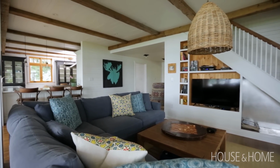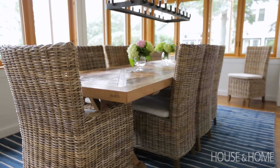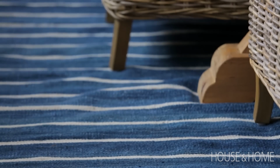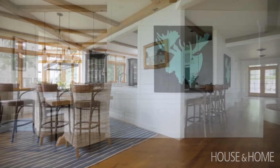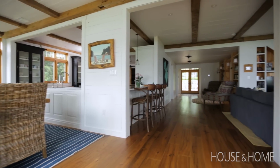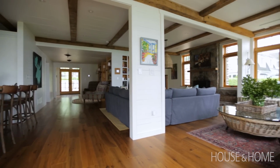They travel a lot. They really thought of this as their sort of Canadian home. And she likes blue and watery colors, so we incorporated that a lot. But there's a lot of white and contrast too. So it's very neutral really. There's not a lot of color, but it feels colorful because there's pops of blue and different colors.